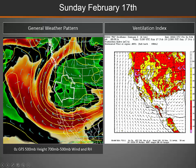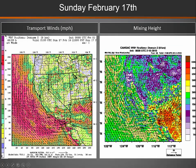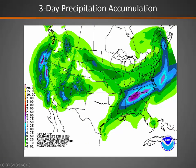On Sunday, a very broad area of low pressure, not intense in terms of deepness, but just a broad area of moisture with probably widespread light precipitation from the Pacific Northwest all the way down to south of Vegas and into Utah, so just about everywhere. We do notice on the left-hand side, transport winds diminish a little bit. Vertical mixing also starting to diminish a little bit as well, just because of the low-level cold air that will be pushing into the region.